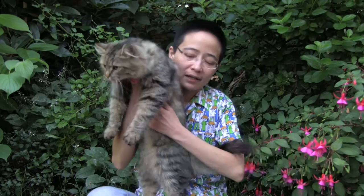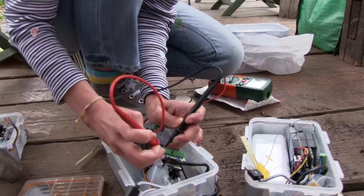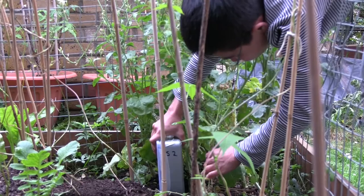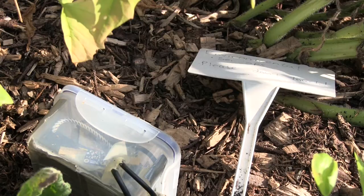Hello, my name is Nanda Karapapong. I'm an engineer of Connected Seed Project, designing, building, and testing all the hardware and software. I built a sensor unit to be put in people's gardens. It will be used to collect environmental data over a few months. It can measure air and soil temperature, humidity, light, and also air pressure. My technology is craft.